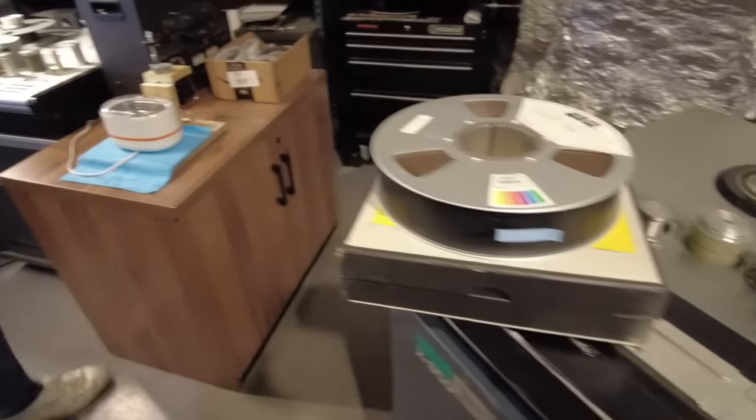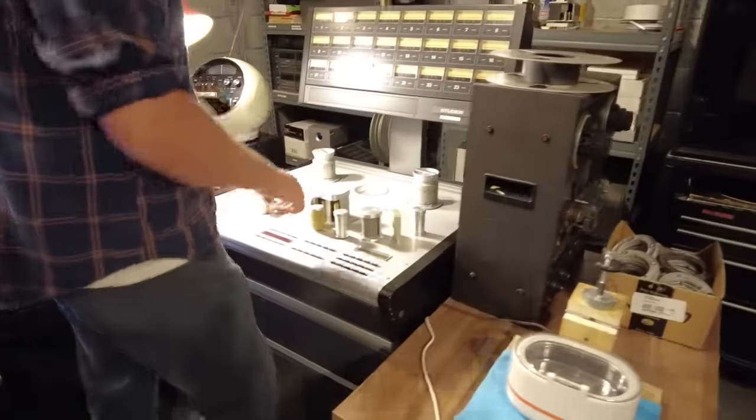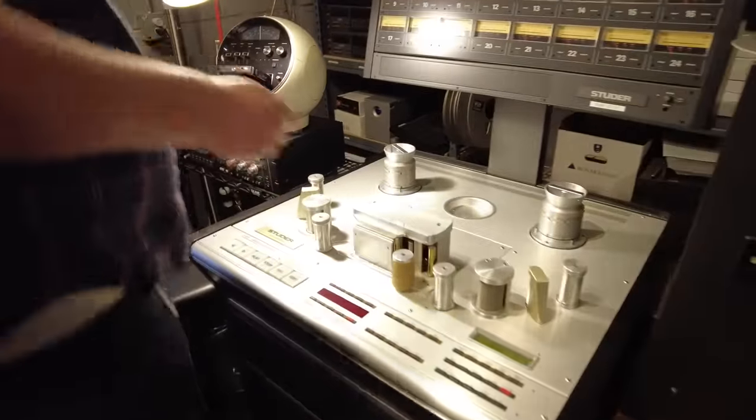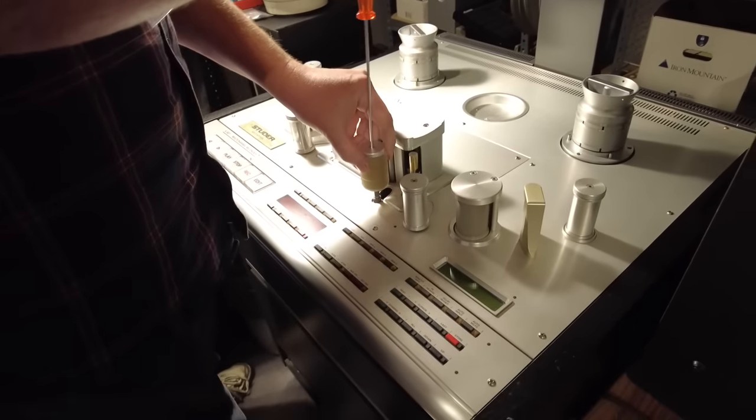Before I bring it over to this 27 here, I actually have to convert it over to a 16 track. Do you change the headstock? Yes, sir. I know this terminology. I've been around the block, my friend.